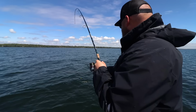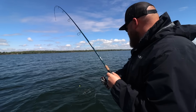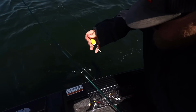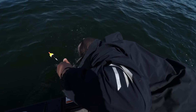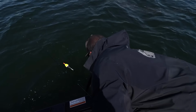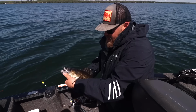What do we got here? Is that a tag? Did I see a tag, or is it just some yuck? That's a nicer fish. Oh my gosh. I'm gonna lose this thing yet. Are you serious? He wasn't done fighting. I thought he had a tag, but it's just a dingleberry.